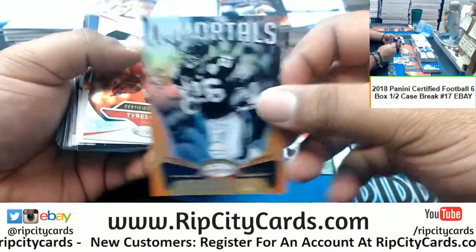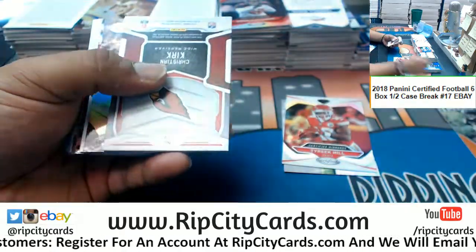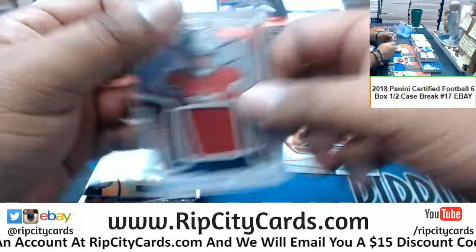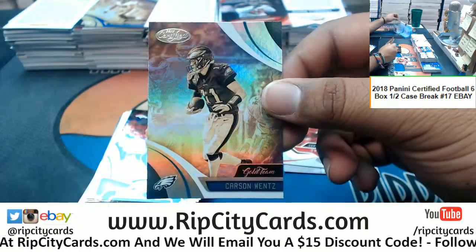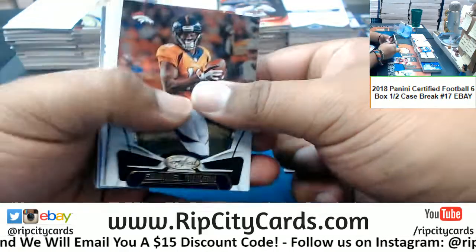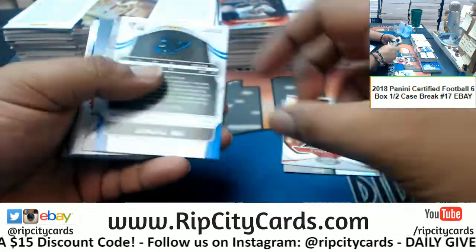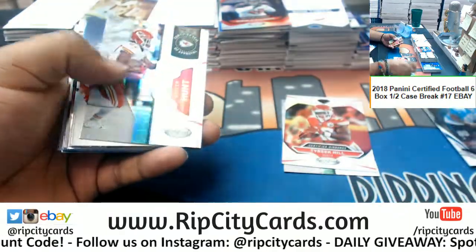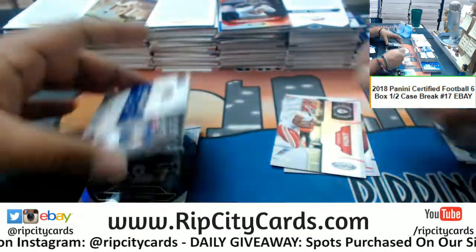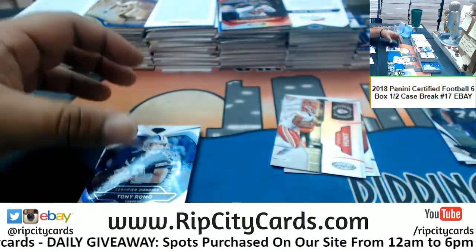Rod Woodson, 225 Steelers. Christian Kirk, patch for the Cardinals. Gold team for the Eagles, Carson Wentz. Wow. Ian Thomas, $4.99 Panthers. Dorance Armstrong Jr., $9.99 Cowboys. Hayden Hurst, $2.99 Ravens, rookie patch auto.